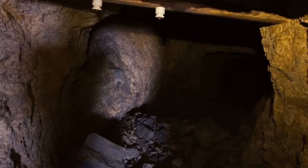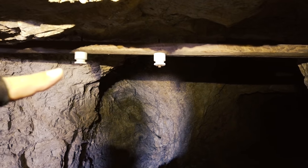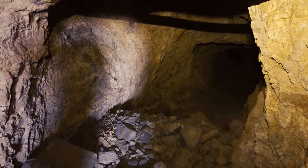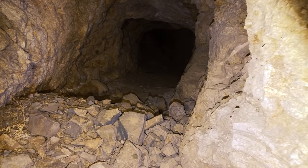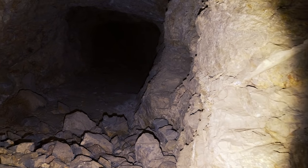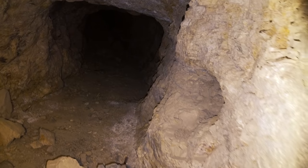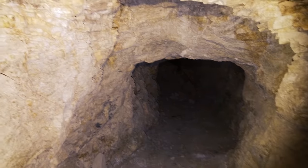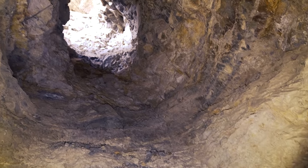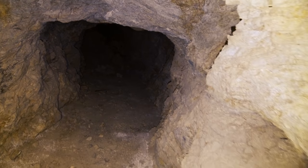I've got a couple of wire insulators on the back of the mine right there. Okay, and as I work through here, I am looking for rattlesnakes. Okay, we're at our first ore pass. That's where we just were a moment ago. Let's keep on going.